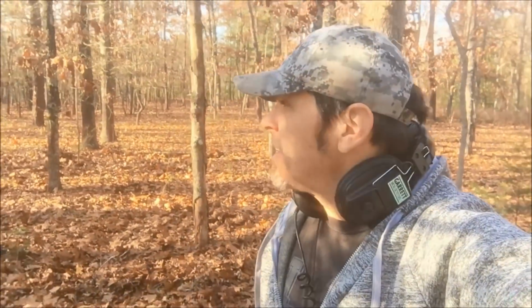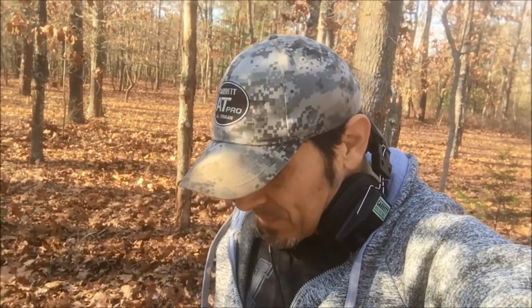And it's big too. I don't know how much around the old house site we're going to find, but I'm definitely going to come back again. This will be on my winter list, along with the farm and a few other places I'm going to scout out. But it's almost dark. I'm going to do a little bit more and get out of here. But awesome spot so far today.